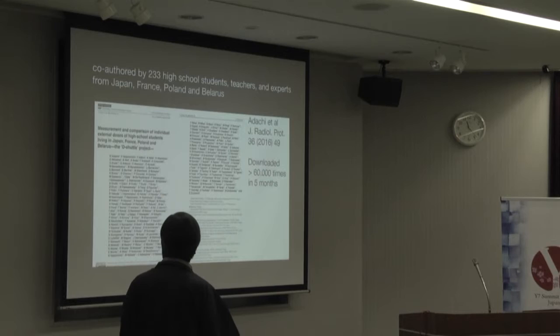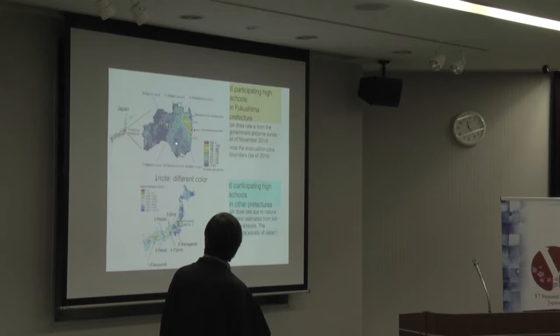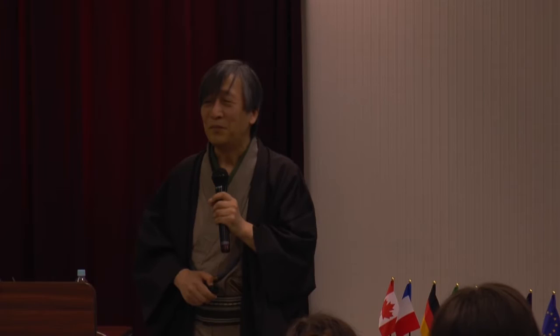So six participating schools in Fukushima, 1, 2, 3, 4, 5, 6, and six other schools in Japan, France, and Belarus. This is Chernobyl. This here is close to Chernobyl, and Poland. And as you can see, this is the estimated annual dose. The actual measurement was done for two weeks. When we estimated annual dose, this is what we received per year. Inside of Fukushima, outside of Fukushima. In fact, the highest external exposure due to natural radiation was found in Bastia, France, on Corsica Island, due to the radiation from granite.